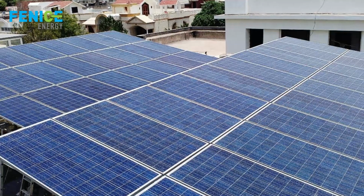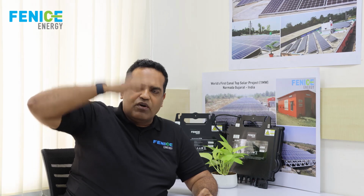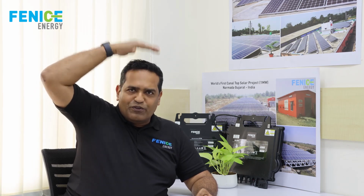Once you've sized the solar plant and you're able to displace the consumption of electricity, let's say you use 1000 units or 1200 units of electricity in a month on average, a 10 kilowatt system will approximately generate that much on a monthly basis. But a 10 kilowatt system requires approximately 600 square feet of completely shade-free area. Most people are also raising the solar system over their head to about 8-9 feet, so that you get the space.